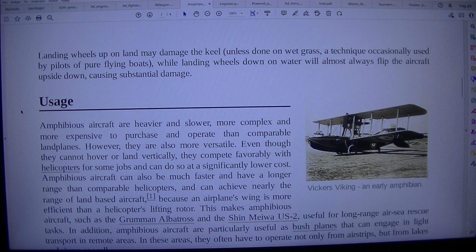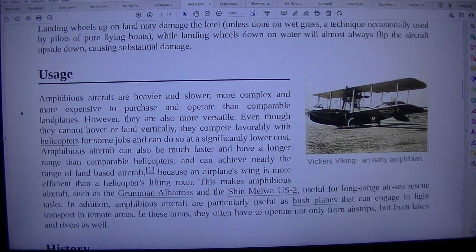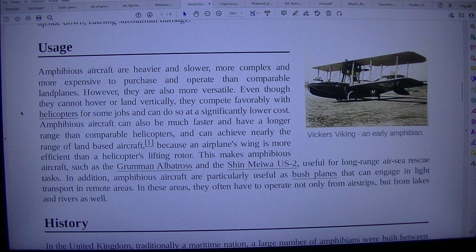Usage. Amphibious aircraft are heavier and slower, more complex and more expensive to purchase and operate than comparable land planes. However, they are also more versatile. Even though they cannot hover or land vertically, they compete favorably with helicopters for some jobs and can do so at a significantly lower cost. Amphibious aircraft can also be much faster and have a longer range than comparable helicopters, and can achieve nearly the range of land-based aircraft.